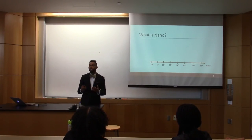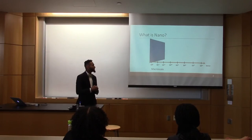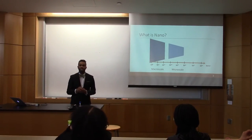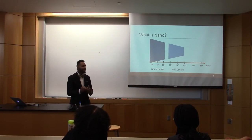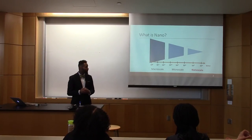Within this meter, there are different groups, starting with macro scale from 10 to the 0 to about 10 to the minus 3, micro scale from 10 to the minus 4 to 10 to the minus 6, and nano scale from about 10 to the minus 7 to 10 to the minus 9.